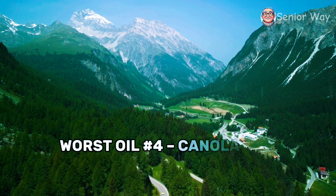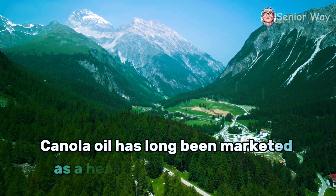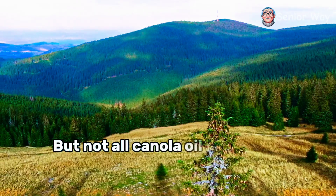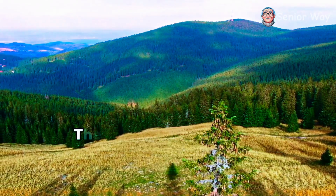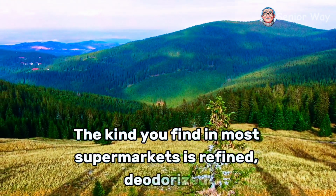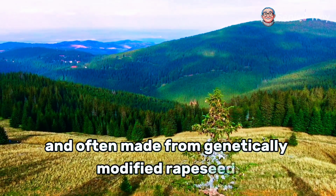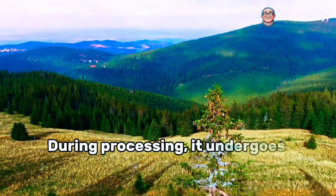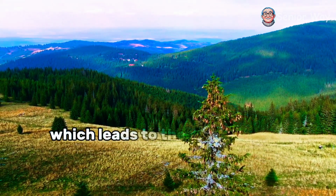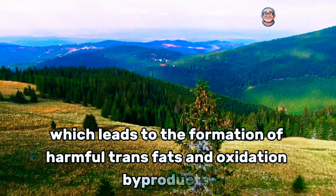Worst oil number 4: refined canola oil. Canola oil has long been marketed as a heart-healthy alternative. But not all canola oil is created equal. The kind you find in most supermarkets is refined, deodorized, and often made from genetically modified rapeseed. During processing, it undergoes high heat and chemical treatment, which leads to the formation of harmful trans fats and oxidation byproducts.